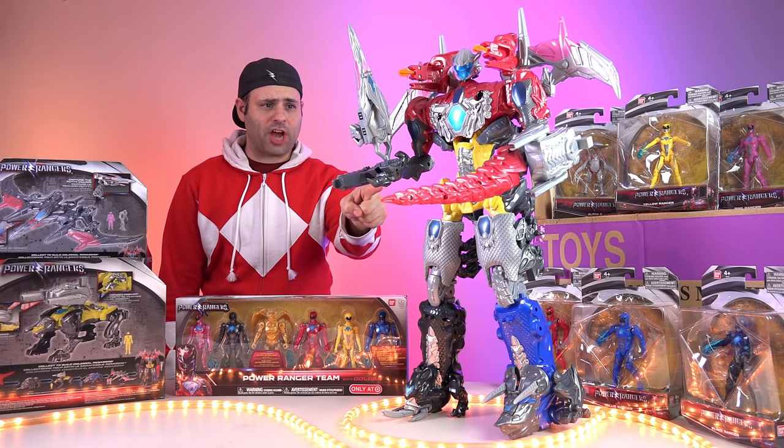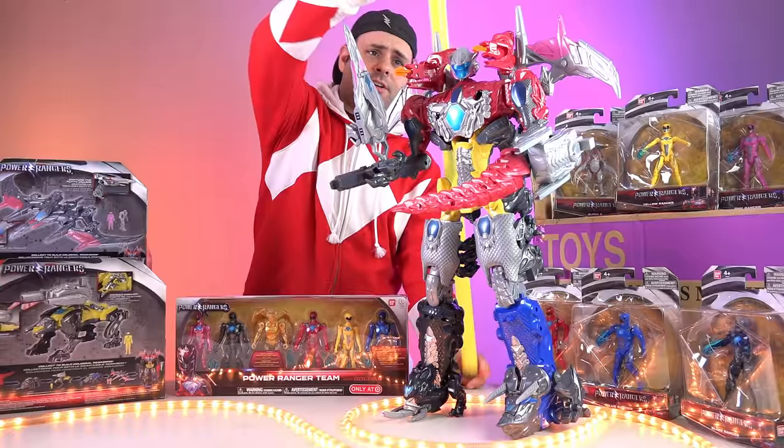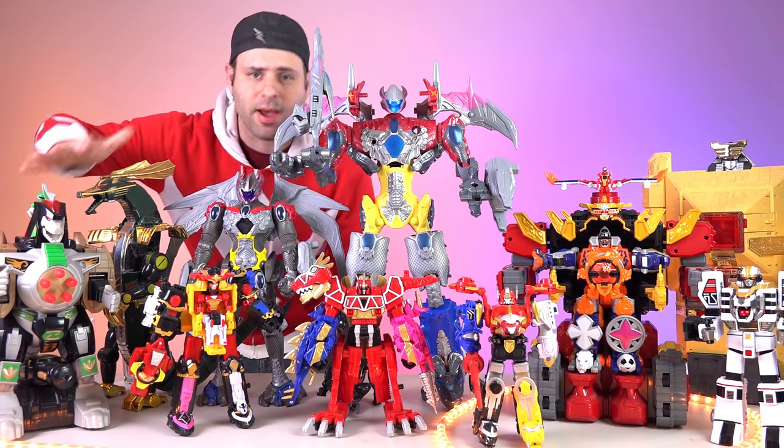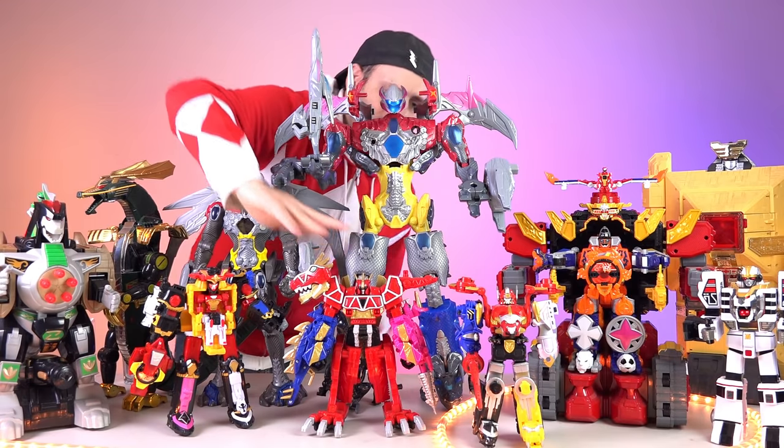That is a big giant thing. Over 2 feet tall. He's almost 26 inches, a little under. Here are some Zords everyone's familiar with. We've got Imaginex Dragonzord, Superterra. Here's Pyramidus. American Ninja Steel Megazord, Dino Charge.